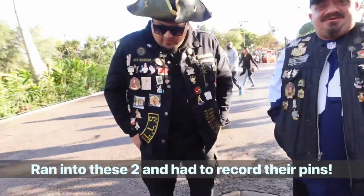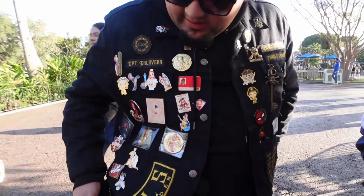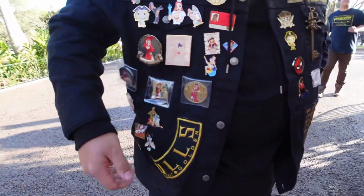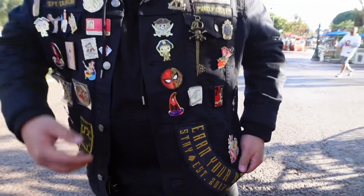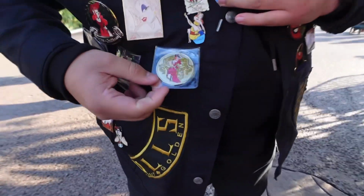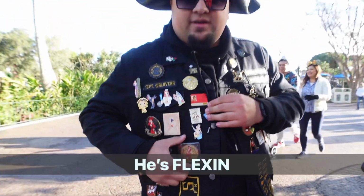You want to explain what's on your guys' fits? Well guys, my name is David and I collect mainly a majority of Pirates pins. Nice. Jessica Rabbit pins. A little bit of Redhead, some more on this side. What's your favorite pin on your fit right now? I would probably say this Jessica Rabbit Redhead pin. I think this one goes for about $250 online.